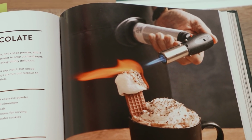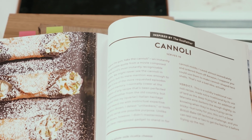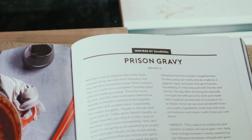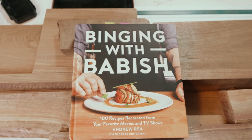It's a fun read. It's a fun book to flip through. I won't necessarily cook a lot of these recipes, but it's a great coffee table book just to flip through and be reminded of some of those favorite scenes in those movies like Goodfellas, where they're slicing garlic with a razor blade. That is Binging with Babish's cookbook. I recommend you also check out his show on YouTube.